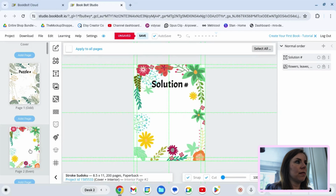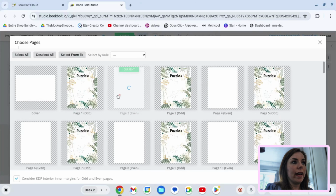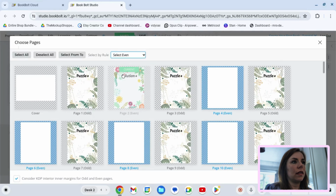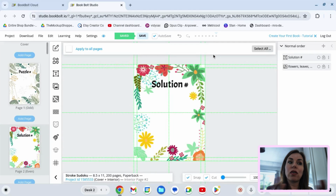Now I'm going to go back to my page 2, right click and hit clone this page. Now that's just coming through. I'm going to select a rule, and that is going to be select even. There we go. And then I'm going to hit clone. Okay. So now again, that's going to feed through. So essentially, our headings are done, our backgrounds are done.